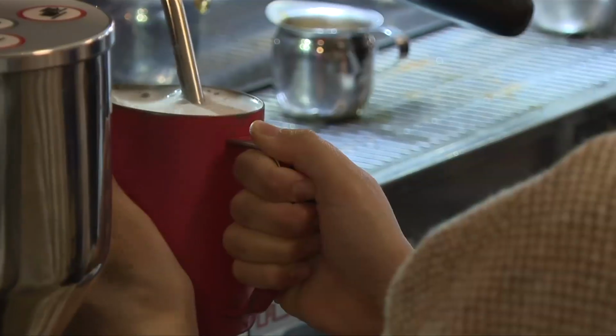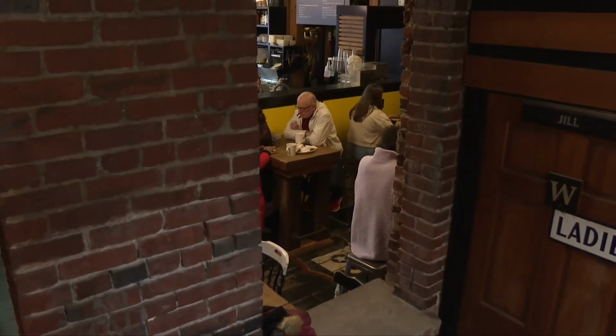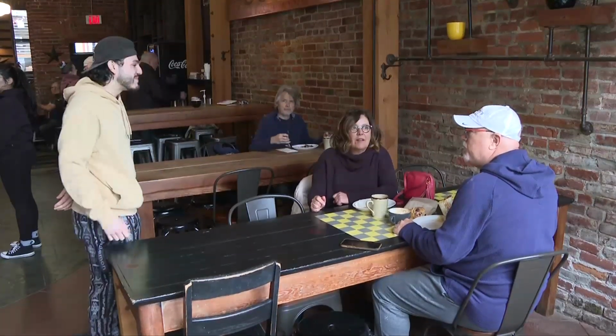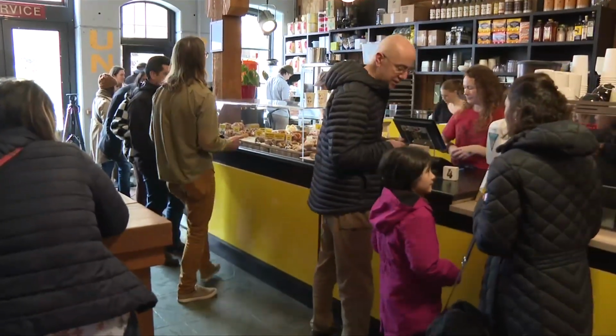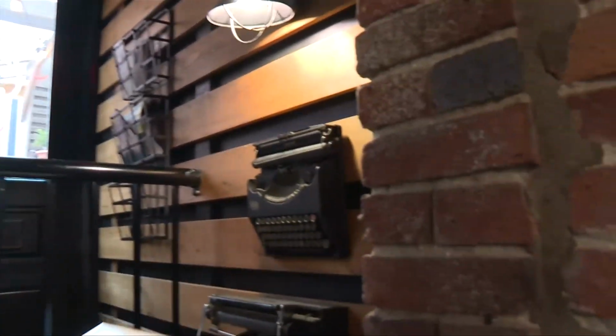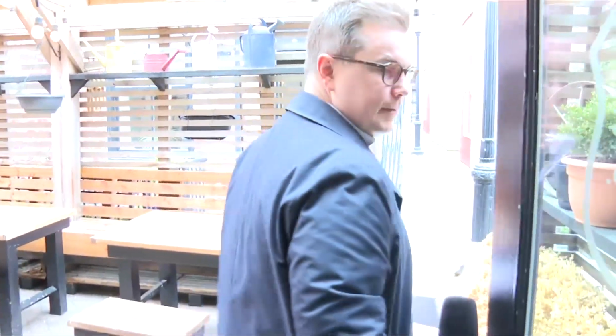And unlike some coffee shops where everything's grab and go, this is a place you don't want to leave. Checkerboards painted on tables and lots to look at. Look at the typewriters on the wall. Isn't that neat? And out on the back patio, we find Ian and Greg.